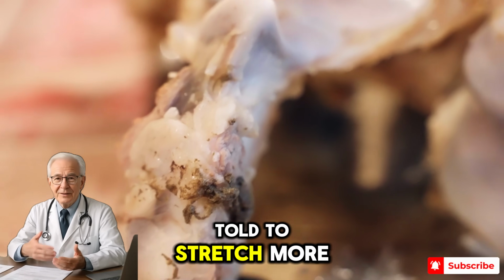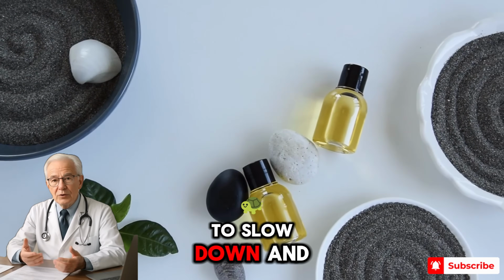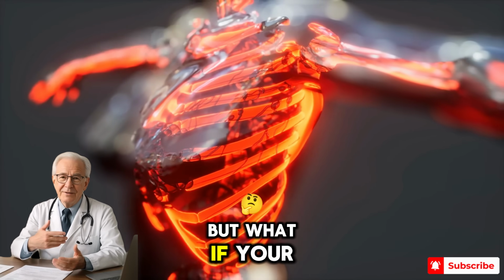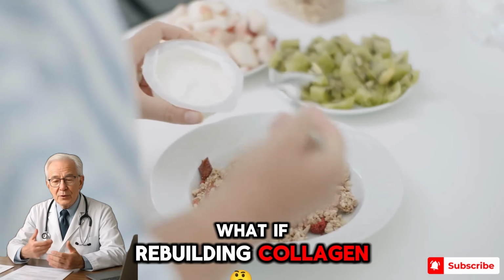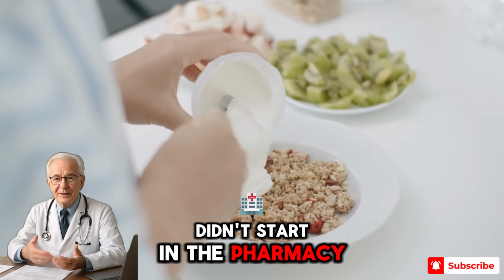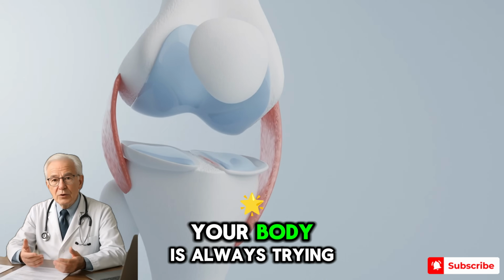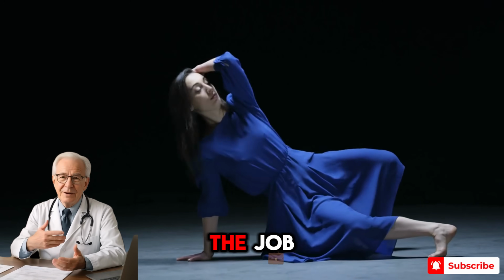You've been told to stretch more, to take supplements, to slow down and accept the stiffness as part of aging. But what if your meals were the real turning point? What if rebuilding collagen didn't start in the pharmacy, but in the kitchen? Because here's the truth. Your body is always trying to heal. It just needs the right tools to do the job.